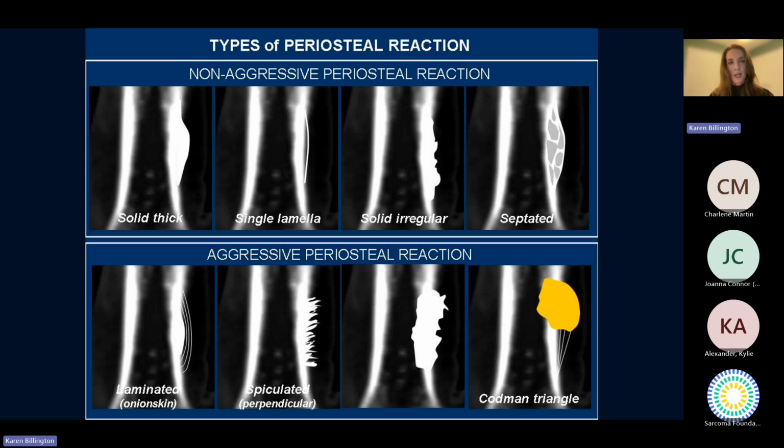So we talk about being non-aggressive and aggressive, as opposed to being benign and malignant, because infection, while it is benign, is also aggressive. So things like a healing fracture will give you this non-aggressive periosteal reaction. It's a healing response, whereas something like a sarcoma might give you something more aggressive looking and irregular. And we'll just show you this now in an X-ray.